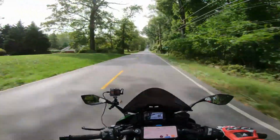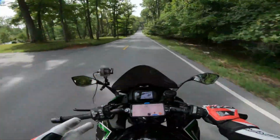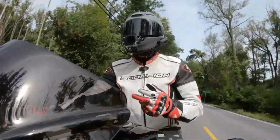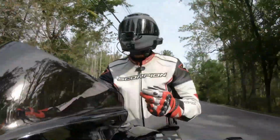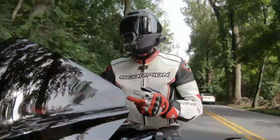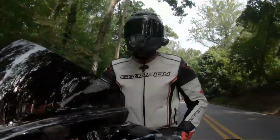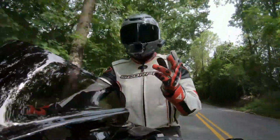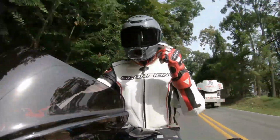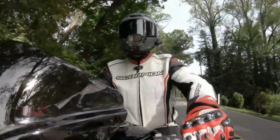I looked at a few. I decided on a sport touring helmet because I have a sport touring motorcycle, and after doing research, the Shoei GT Air 2 came out on top of the list on almost every comparison that I looked at. So I got one of those in silver, size medium, and then I got this helmet here, which is the Shoei RF1200, also in a medium.